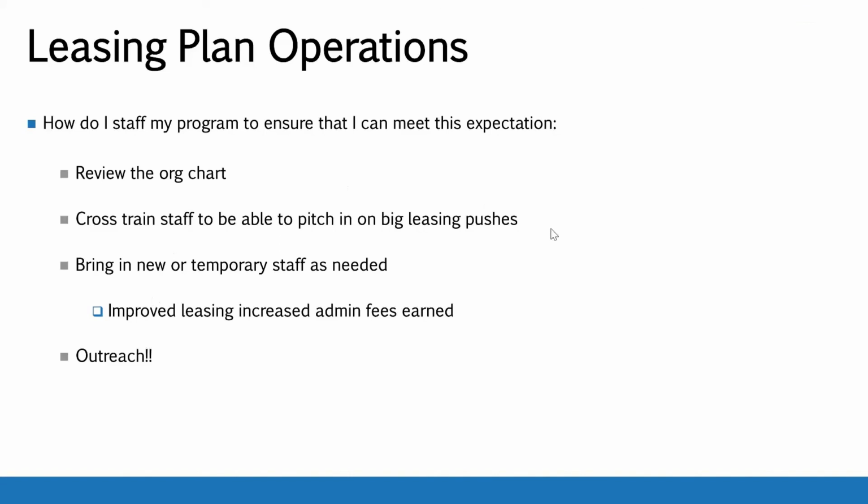When it comes to your leasing plan, you've got to be aware of your operations. You can't lease people if you don't have staff who know what they're doing, or who know how to do the work. You need to plan for your staffing needs. If you're a larger PHA, obviously review your org chart and see if you have sufficient staffing to address increased leasing.